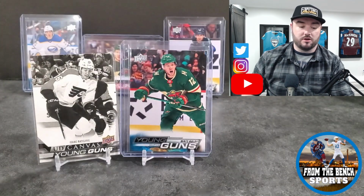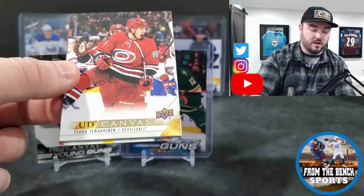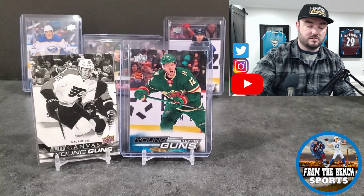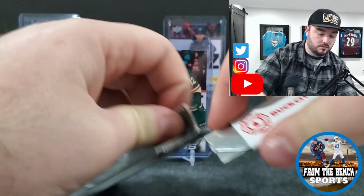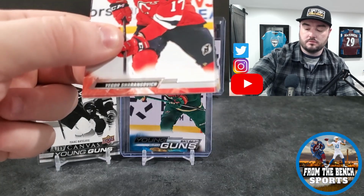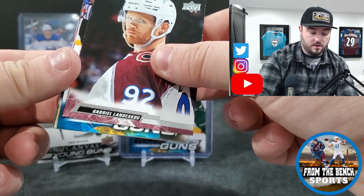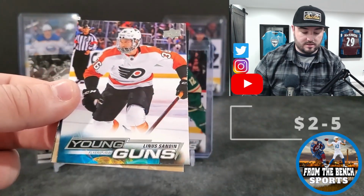Personally, I've pulled three Boldys now for myself. Two base and then a regular Young Guns. The other Boldy was for my buddy. But yeah, Teuvo Teravainen in the canvas. I know I pulled his canvas already, too. So a lot of this seems like it's the same. Sharon Govich, next Young Gun up. We got Gabe. And then for the Flyers, right winger, Linus Sandin.